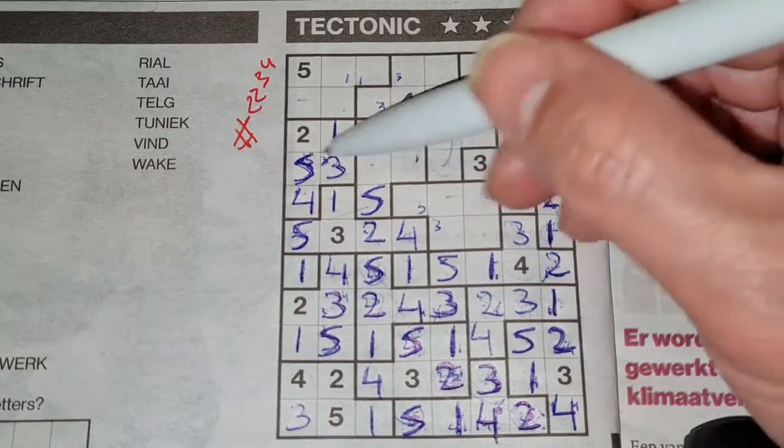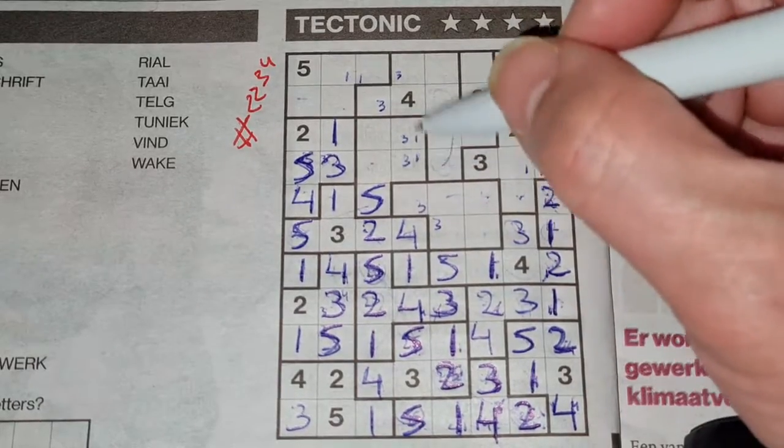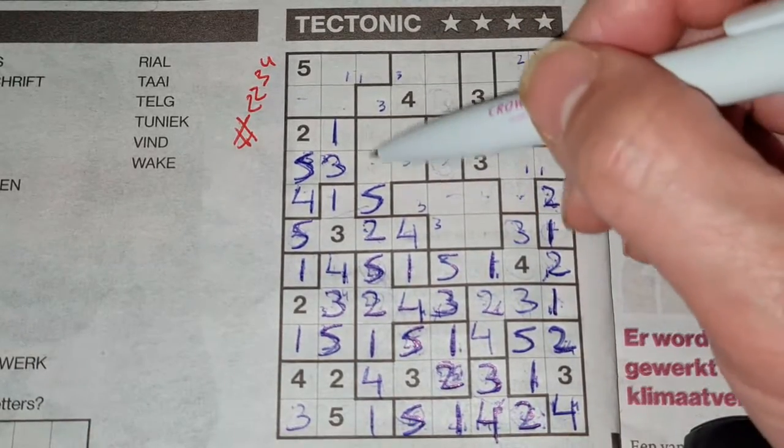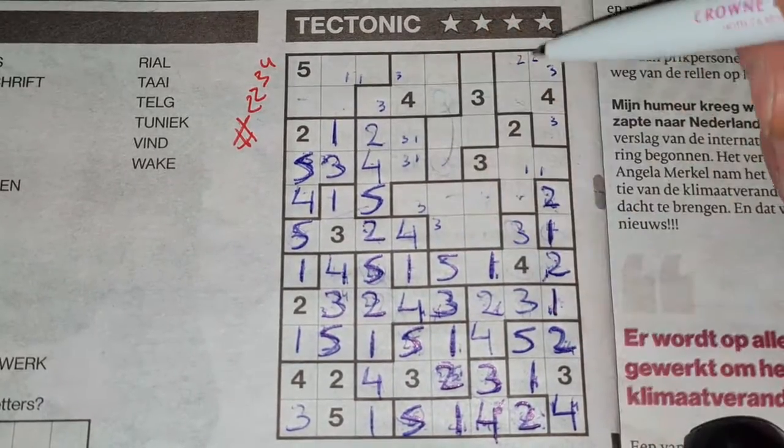These 2 boxes cannot be a 3. So the 3 goes together with the 1 as a pair. The other 2 numbers should be the 2 and the 4. We see here 4, no 4, therefore should be here. The 2 goes there.